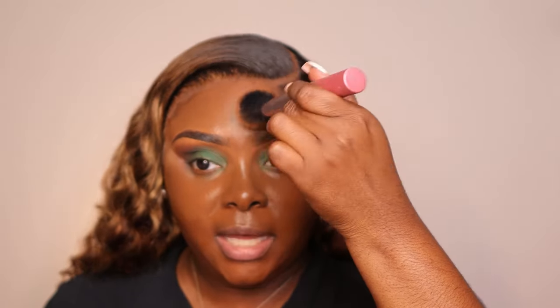And then if I need to, I go in with a smaller brush to get around like my edges and stuff. I know a lot of people don't like the glued down edges, but I love them, okay? Some people like the fluffy, but I feel like the fluffy just doesn't look right on me.